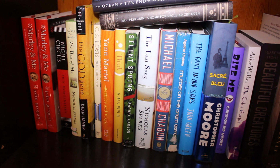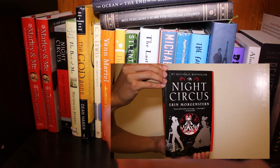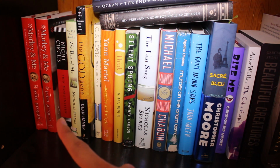It could be an issue. Next we have The Night Circus by Erin Morgenstern. I haven't read it yet, but I heard incredible things about it. I want to read it soon, so it's on the TBR shelf.